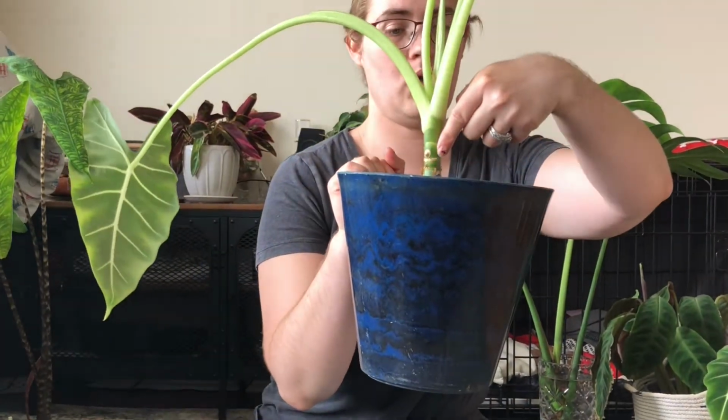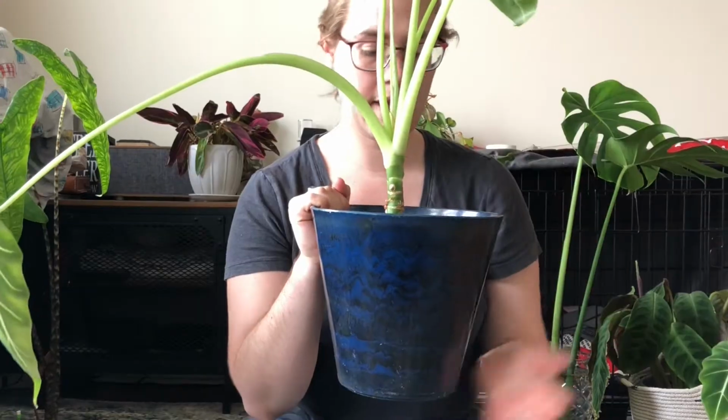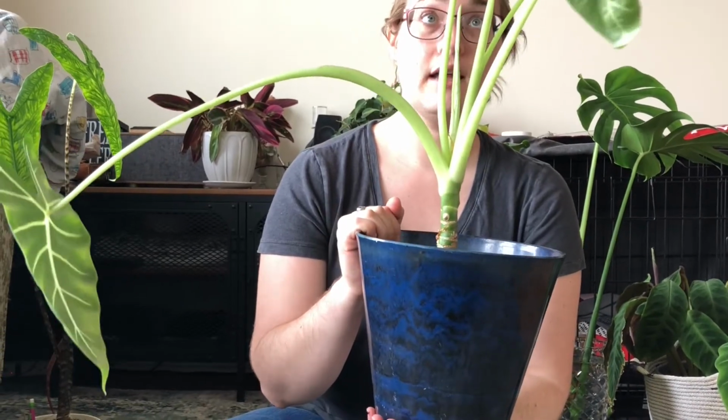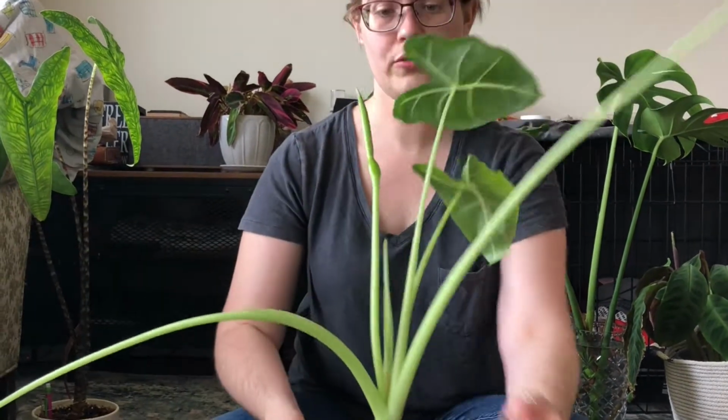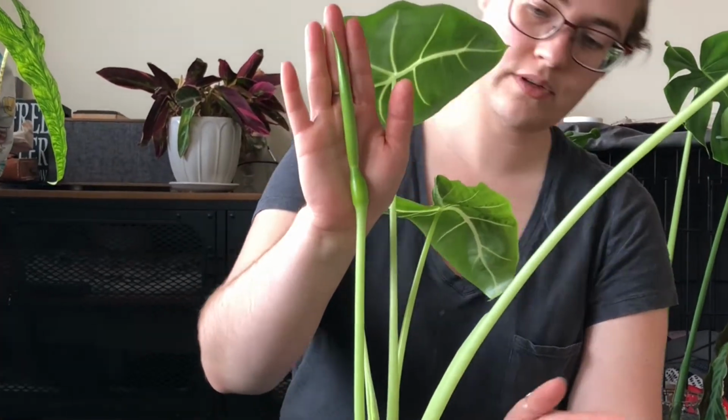So let's go to my big Alocasia Frydek. This is my pride and joy. You can see the nice long stem from all of the leaves coming off of it. I need to top this up with a bit more soil as well. And there are some weird growths right here. This is a flower. It's going to flower.